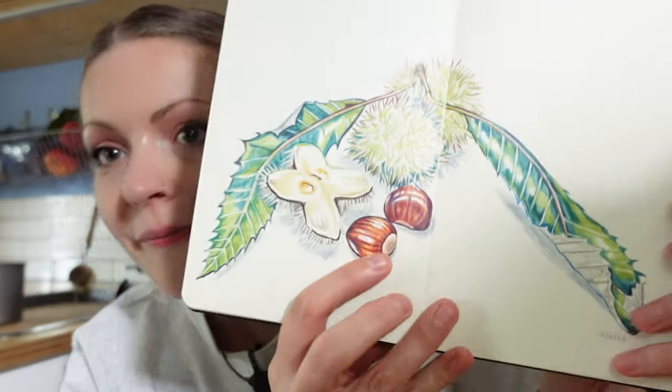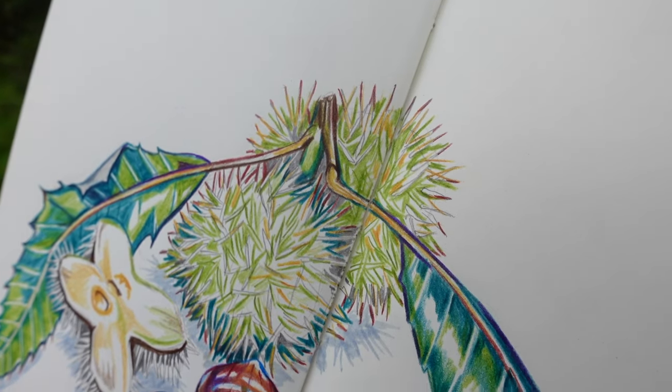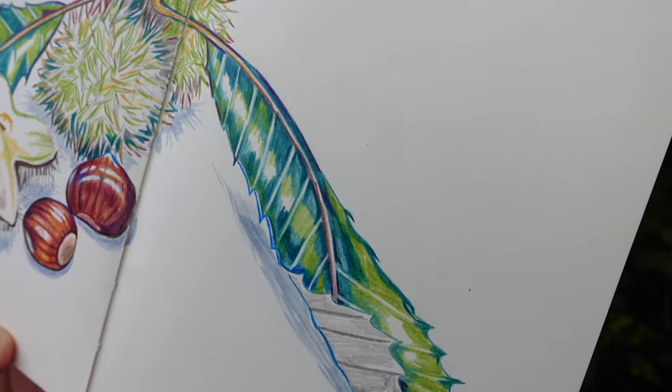We have reached the end of the video. So I hope you enjoyed this one. I thought I would just show you the finished piece in my sketchbook in daylight so you can have a look at it. Here it is. All in coloured pencils, and also just a lead pencil as well.